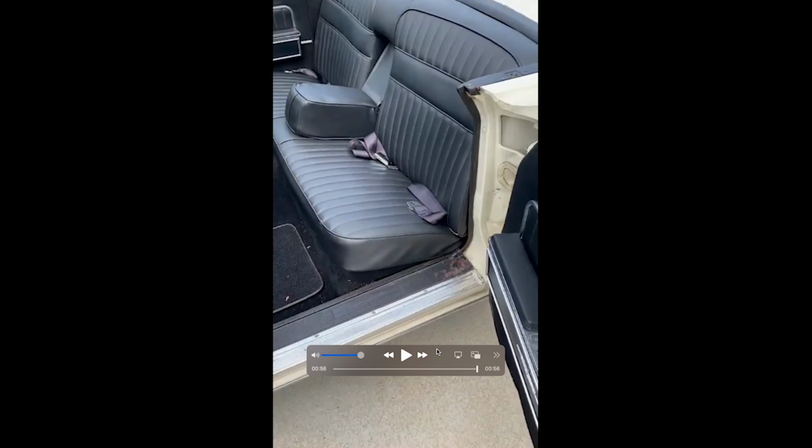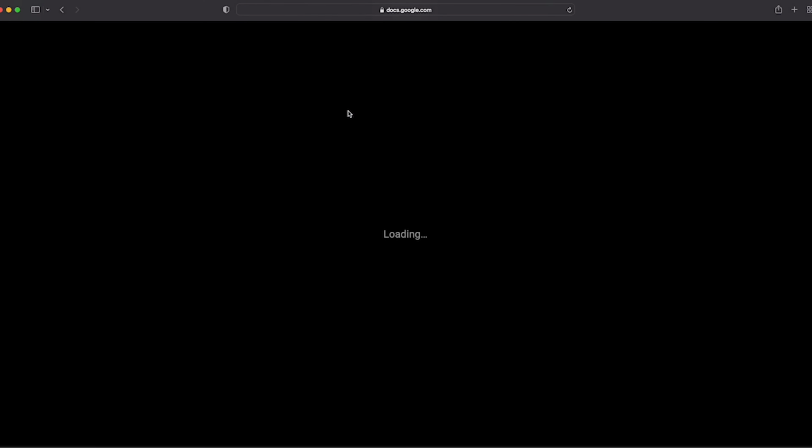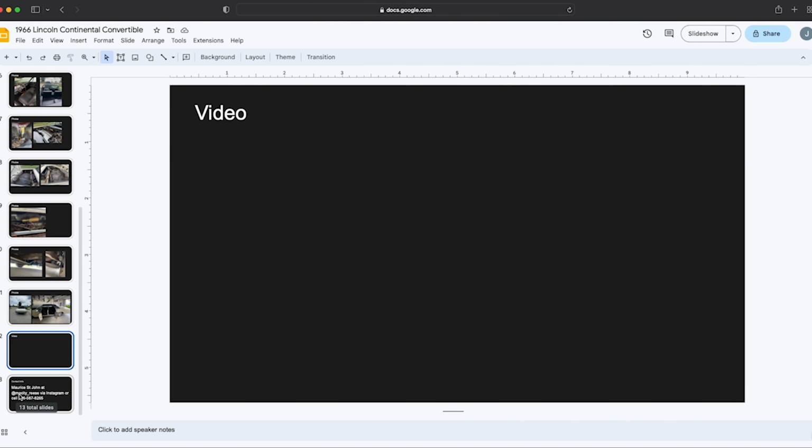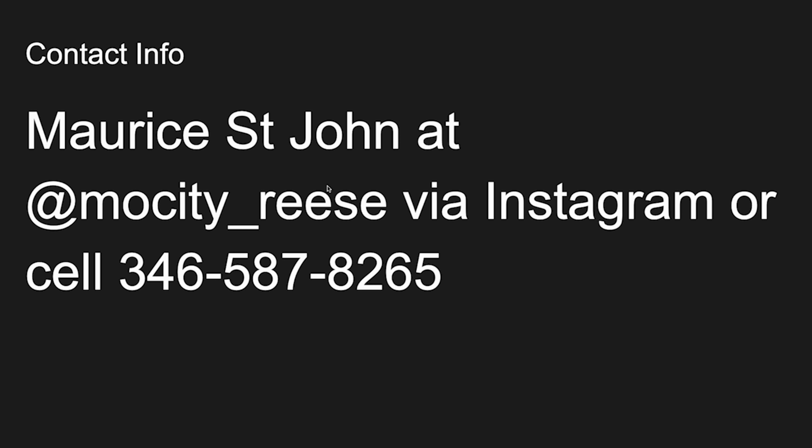So with that being said, what I want to do is pop back over. If you want to buy this car, contact Maurice. His phone number is here. Also, if you're on Instagram, he is MoCity_Reese. Now, I know the key question you're thinking is, where is this car located? It is located in Houston, Texas.